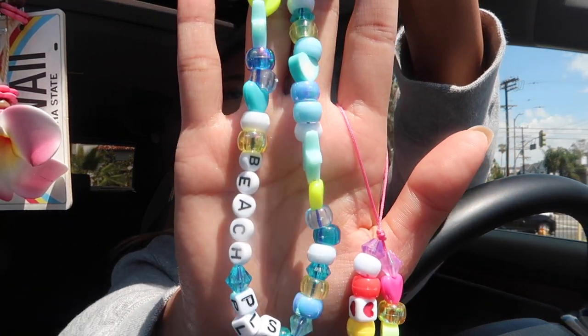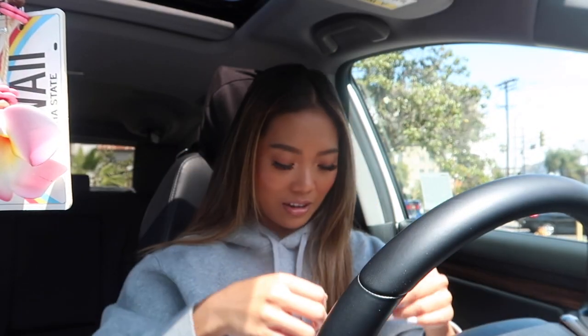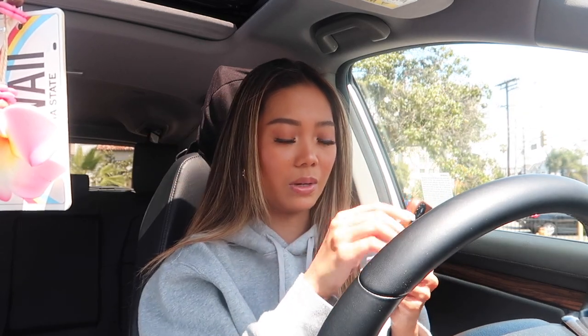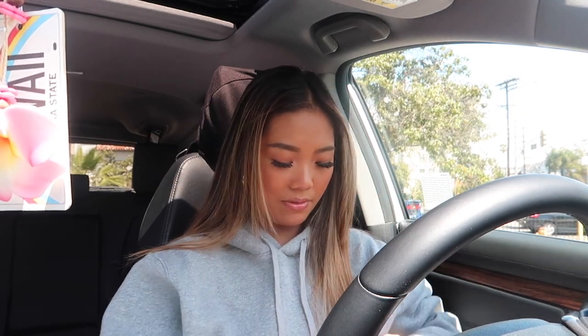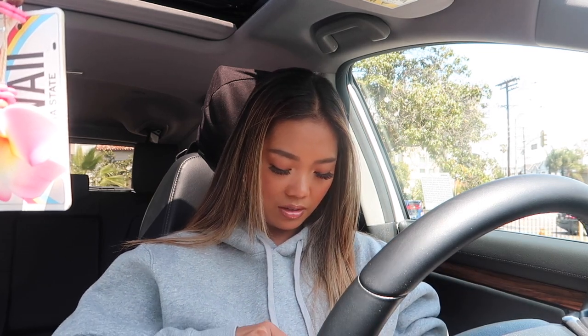We got this blue theme one and it says "beach, please." Oh my god, how freaking cute. Now my only question is, how do people attach it on their phone? Because back in the early 2000s, I had the pink Motorola Razr phone. It had a little dip inside, but I know that the iPhone doesn't have them. So how do people do this?